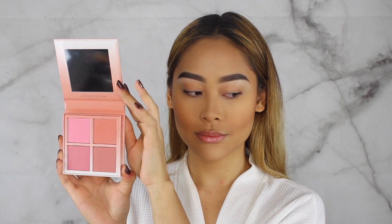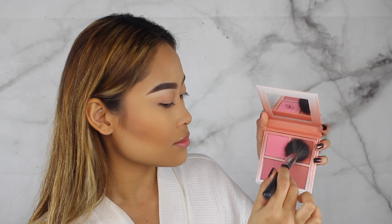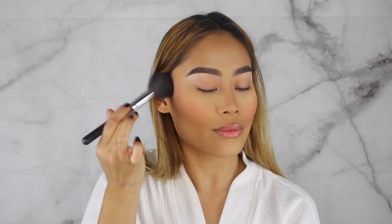For blush, I'm going to be using my ABH Blush Radiant Kit and taking that second shade on the top right corner and following it along with my cheeks.